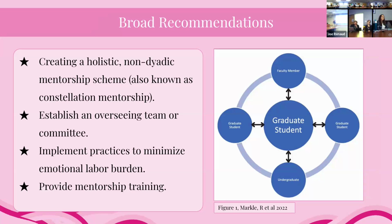You should establish an overseeing team or committee for this mentorship team. And you should implement practices to minimize the emotional labor burden. Traditionally, a lot of the people that are doing the labor of improving access, improving justice, improving mentorship are people from historically minoritized groups. And so putting in practices that minimize the emotional labor and who's actually volunteering to do these can be a great way to mitigate that. And you should also provide mentorship training, required mentorship, if you ask me.